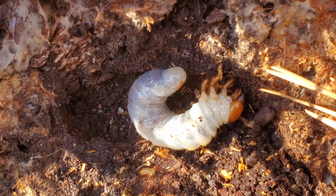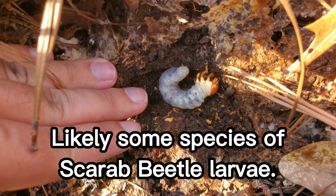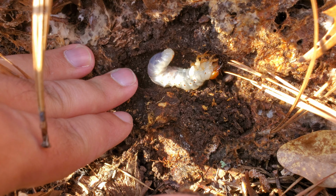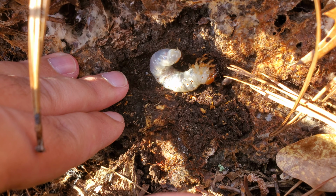Well, I just flipped this under the log. It looks like something out of a horror film. Some type of invertebrate larvae, but look how big it is. That's it compared to my hand. Wow. Really stunning. Or I guess terrifying, depending on if you're an entomologist or not.